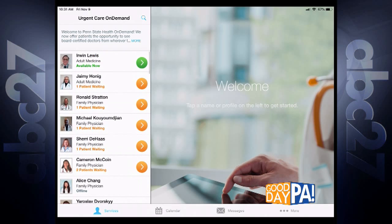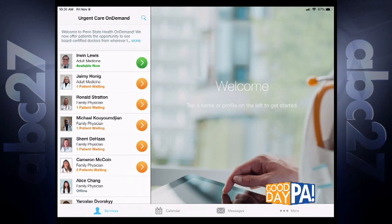So these are not the folks who are online with the app right now, or they are? These are actually physicians who are ready and waiting. If you look at the first physician up there for adult medicine, he's ready and waiting right now. Several of the other physicians are waiting with patients, probably treating someone, and then there's one in their queue. So what happens when you tap one?